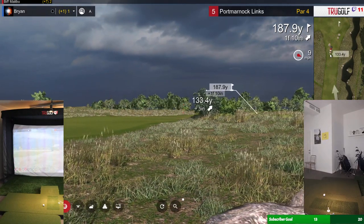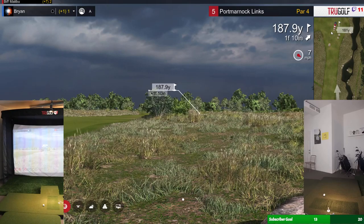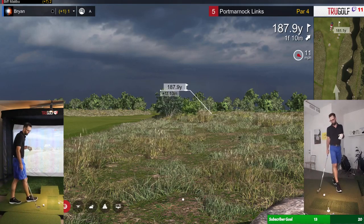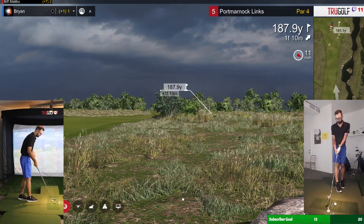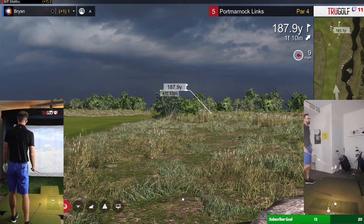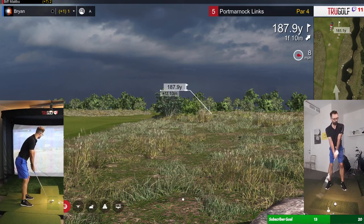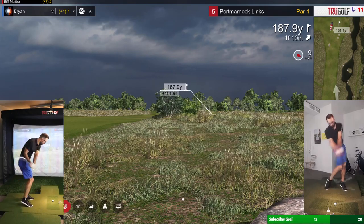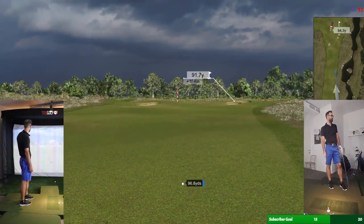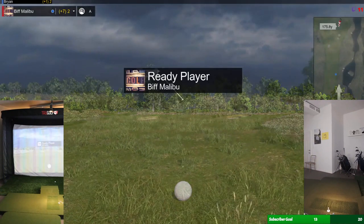All right, I got to get out of this junk myself. I'm going to aim at this bunker. Well, where's the hole? The hole's there. Left edge of the fairway. All right, I just gotta get it over this tree that I see in front of me. Just enough to get into the fairway. Just now a little bit.